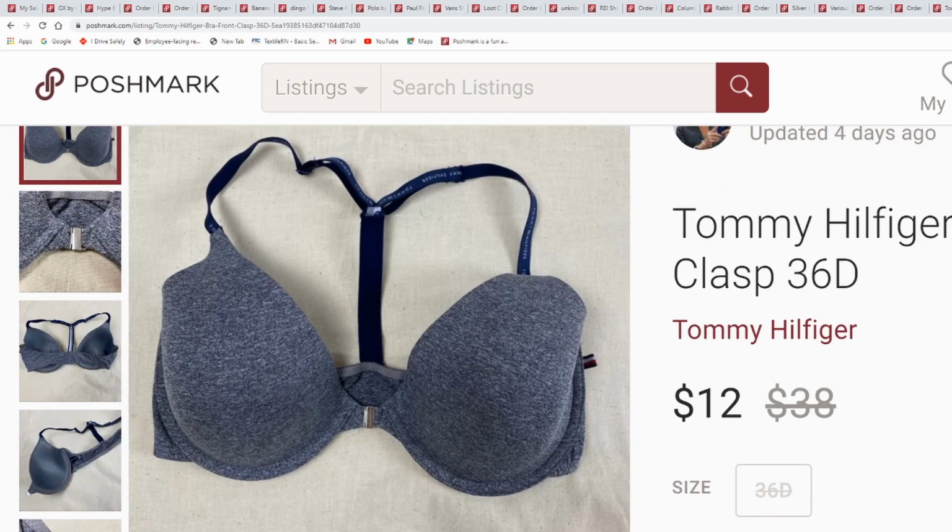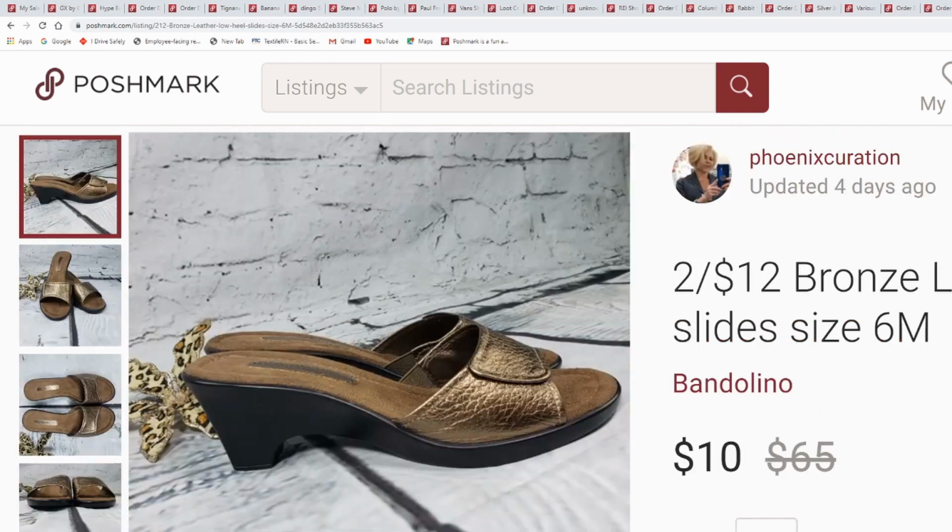This is a Tommy Hilfiger bra, front clasp 36D. This sold for $12, and I'm sure that Will got that from the bins.